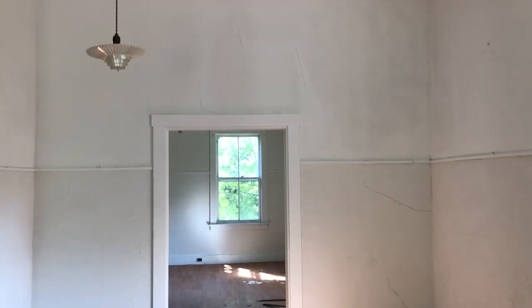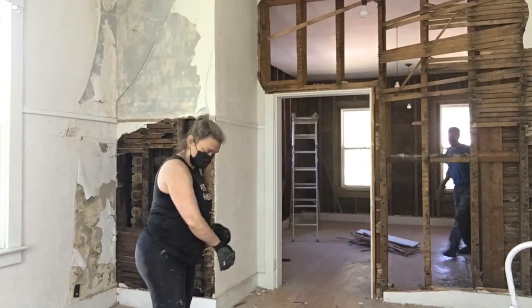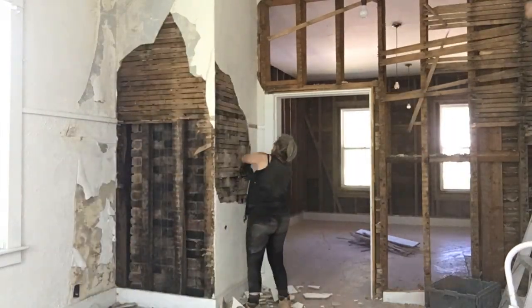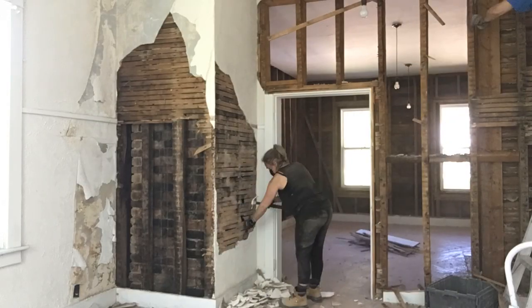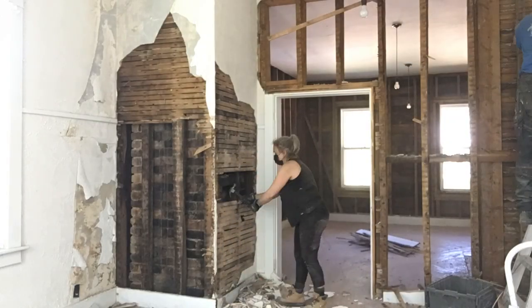And so to open up the space, we decided the first job was to take out this wall. And we got a wonderful surprise when we started taking down this plaster and found this fabulous chimney behind the wall.